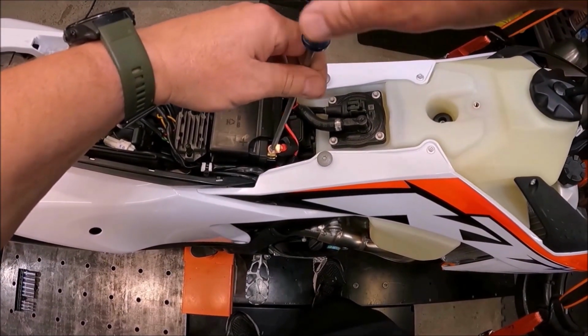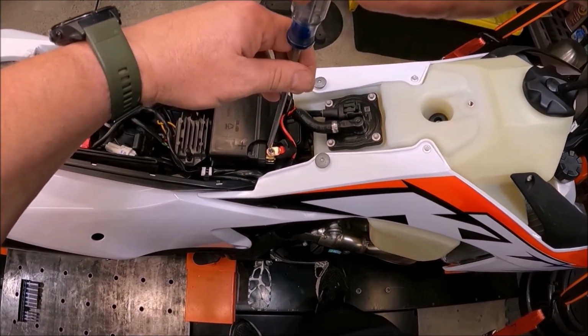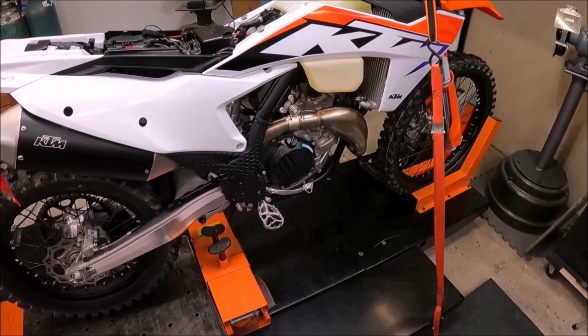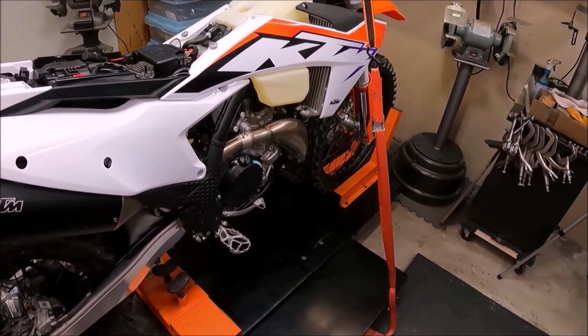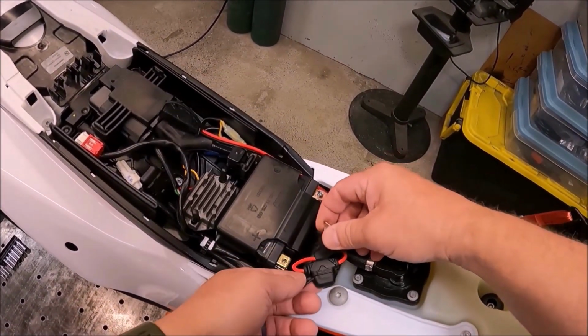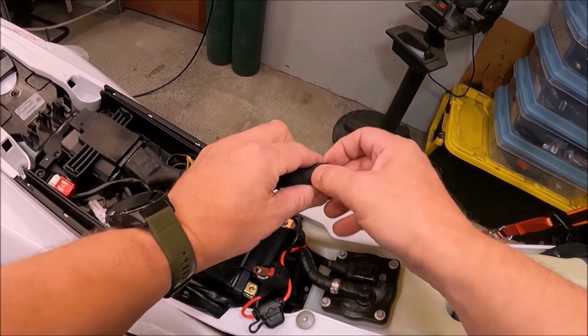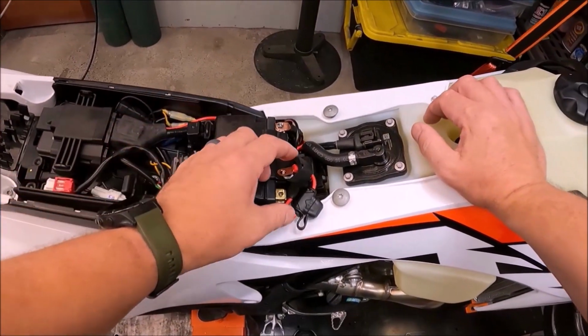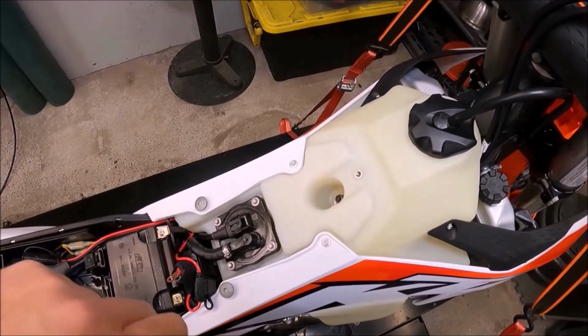I'm going to disconnect the battery though, because it would be a terrible thing if you got the oil out of it and you hit the starter by accident or something triggers it. So yeah, guys, look at that. That's got a NOCO connector charger port on it. Well, isn't that something? Well, that's nice. That makes it handy. Should only be a couple bolts.